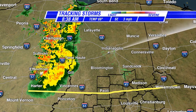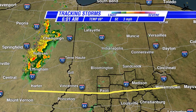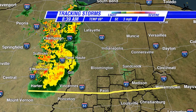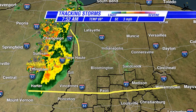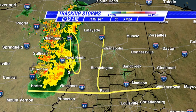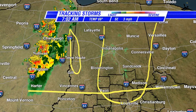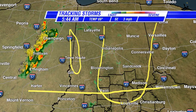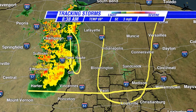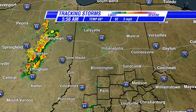But you're noticing it's having trouble getting into Indiana. A lot of the eastern flank of this right here is kind of dissipating as it moves in. We've got this bubble of dry air over about this region right here, and that's impeding somewhat the eastward progression of these storms. So hopefully we can have that as we move throughout the morning and kind of stay rain-free around here. I know a lot of folks need the rain, but we're going to have good chances for that coming up in the next couple of days. We'll explain here in just a second.